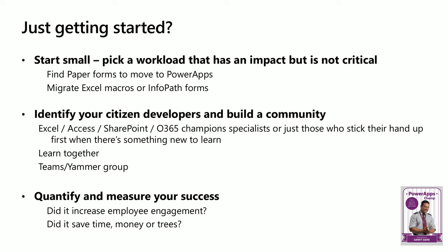Find them and make them champions, teach them how to use Power Apps, and teach them how to teach other people to use Power Apps, so kind of create that community effect there. Use tools that you've already got, like Teams and Yammer, to bring those people together.